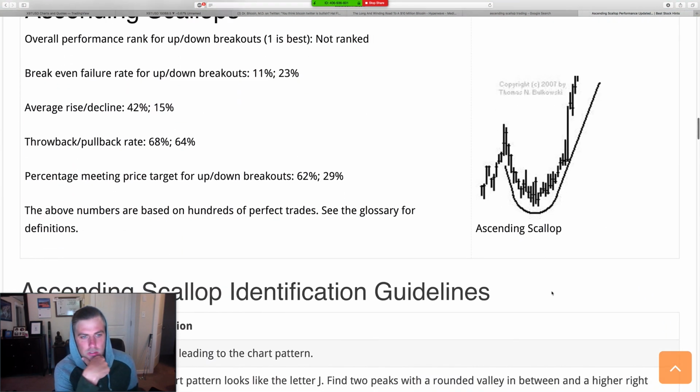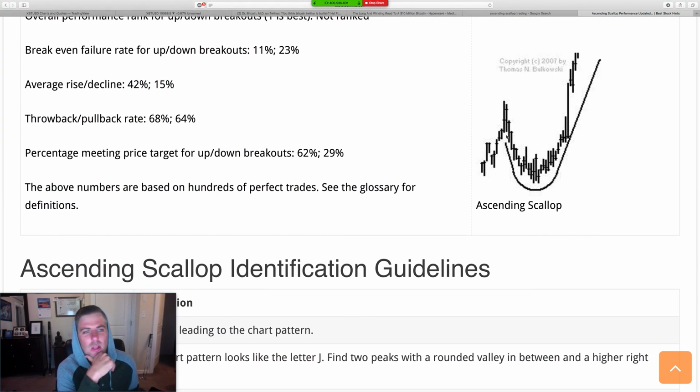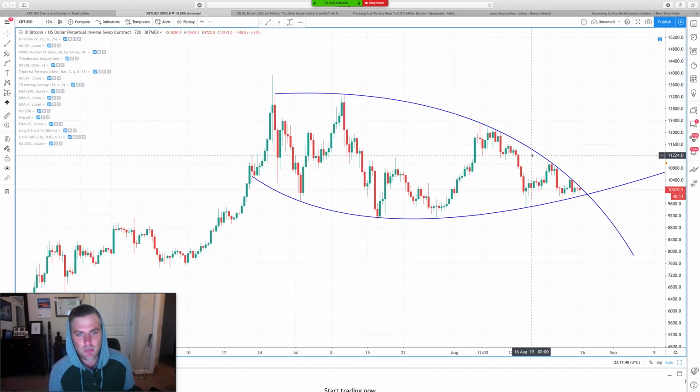Okay. So here we have the ascending scallop, where you have this big down move that makes this sort of cupping bottom, where maybe you end up getting a bit of a cup and handle, maybe you don't. You look for this and then this horizontal right here as the confirmation to go ahead and enter. So button bottom or an ascending scallop, I call those two the same thing. They may not be, but I think they pretty much are.